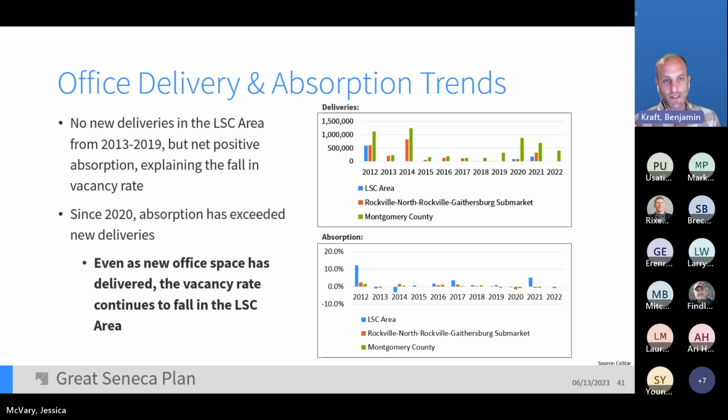Absorption is basically the net new people going into office space minus the people leaving office space or leaving their leases. And so when it's positive, you've got more people moving in than leaving, and that's where things start getting more expensive and the market gets a little tighter. And so there it is. We are increasingly seeing not much activity, as we all know, and that is one of the points of this plan, and still increasing demand, at least definitely since the pandemic. So we can go on.